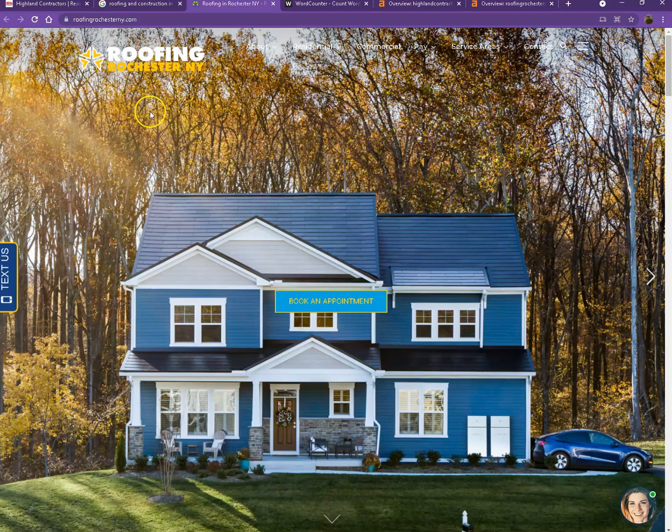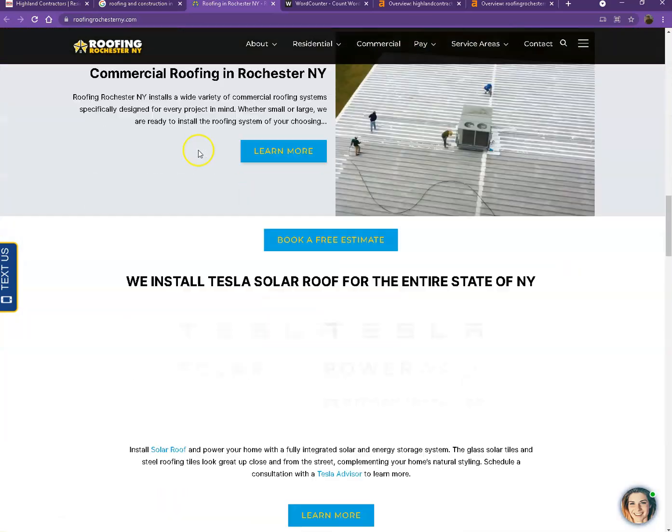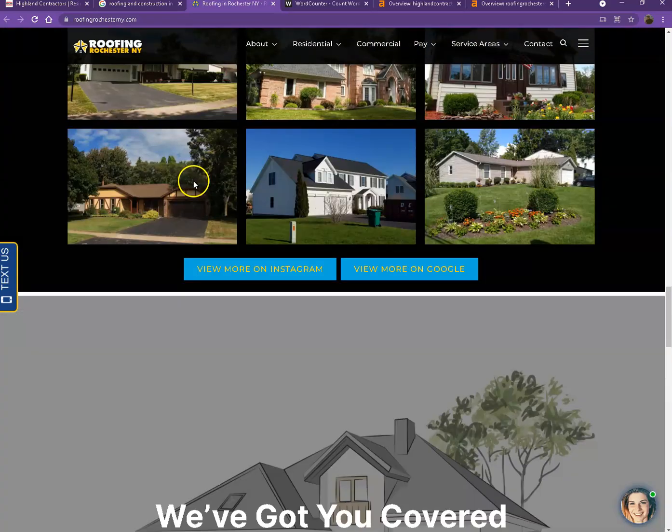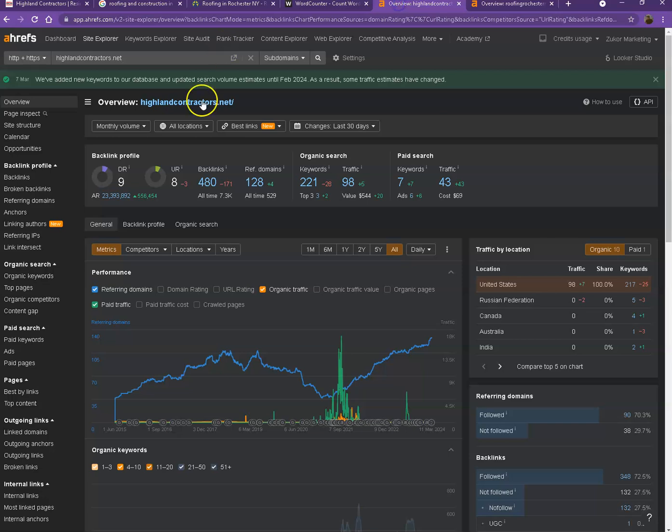We're looking at their website. They also have their logo at the top. They have good photos and a good amount of content as well. So let's go ahead and dig deeper with the numbers instead. Here we have Ahrefs, one of the paid tools that we use to get more information on the backend of your website. We'll be talking more about the numbers, so let's start off with DR.